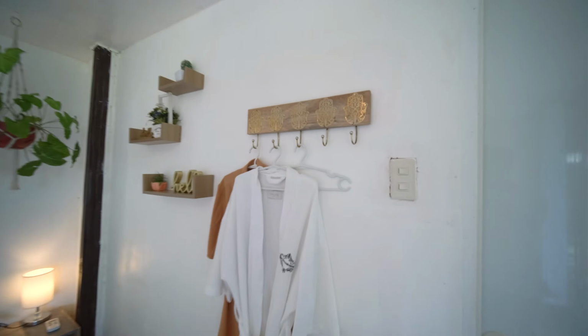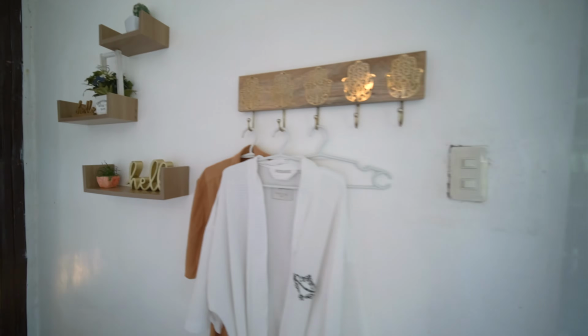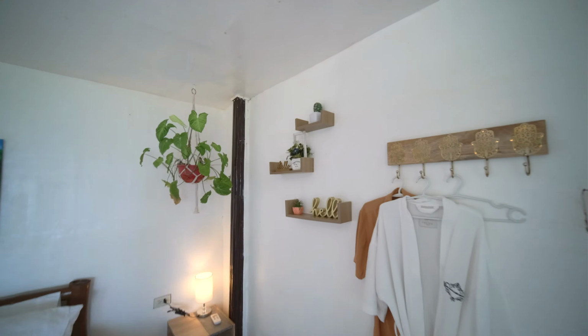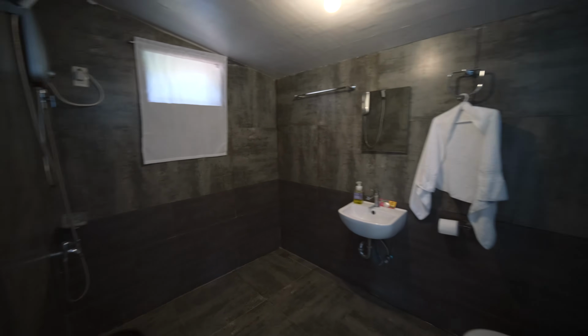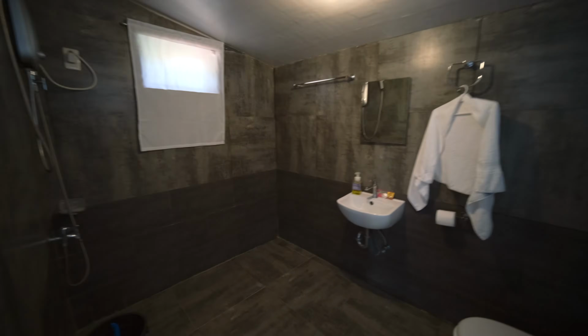But yeah, you've got two side tables, things to hang like a shirt, your towel, your robe, and they've got little nice decorations and greenery inside here. And let's check out the bathroom. And the bathroom here is actually quite massive. So much more space compared to the other property, which is nice.